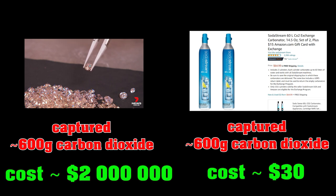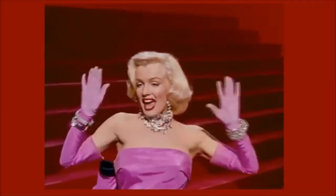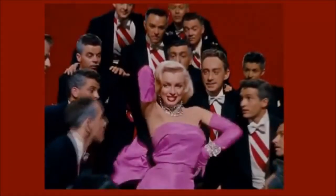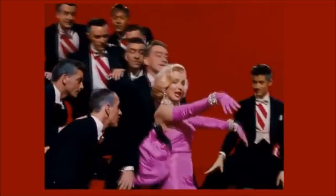Now at this point, it might be worth reflecting on why diamonds were so expensive in the first place. These rocks don't lose their shape. Diamonds are a girl's best friend. Now, initially, of course, it's because they were rare and we couldn't make them. So the only place you could get them was to mine them out of the earth.